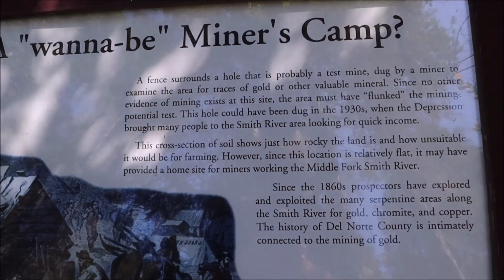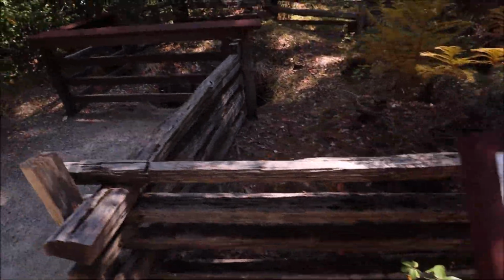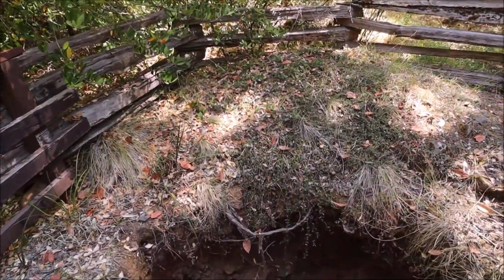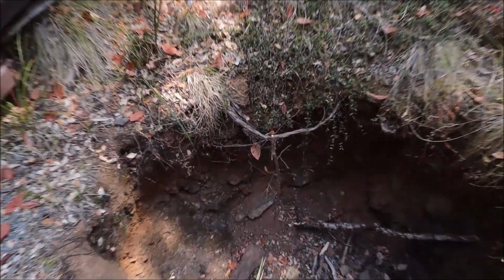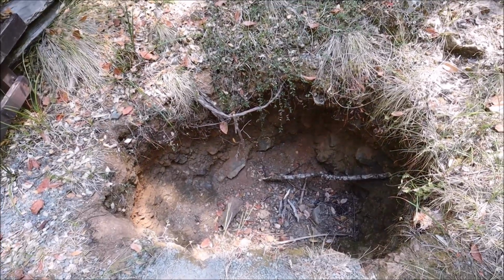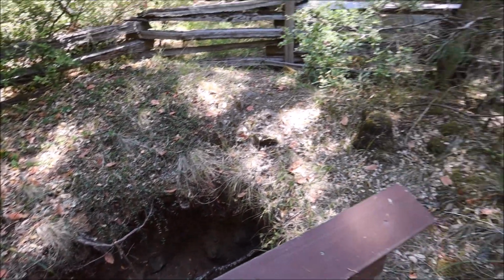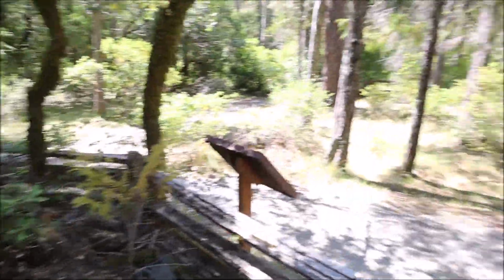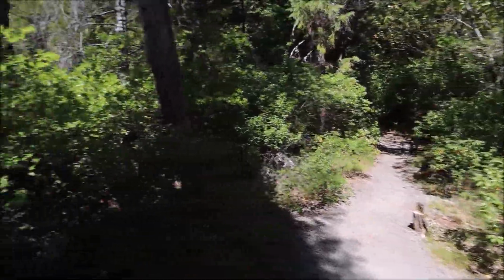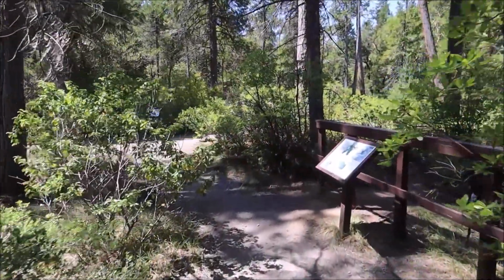Alright, very interesting stuff. This was the prospect pit, which doesn't look very mineral rich. Apparently there's no other mines nearby. That means this prospect pit was likely a dud. Then continuing on this way, we do have a path that goes that way. We'll go have a look at that in a second, although I want to see what information these two plaques have.